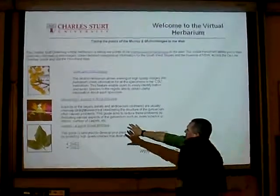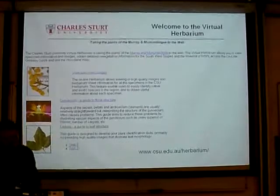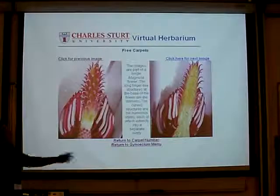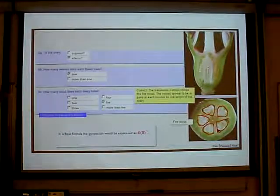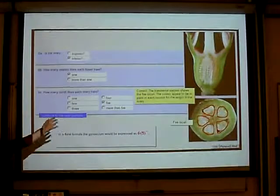And he developed the leaf guide plus a gynecium website, and it was based on a fairly straightforward tutorial where the students would go through and be asked questions, see various images. And this program here is called Toolbook, where you're asked questions about the different things and then it gives you the answer. And you can do it as many times as you like.